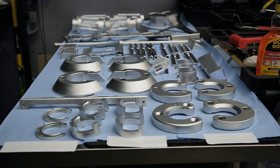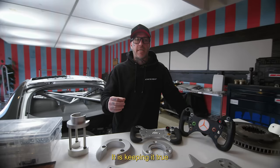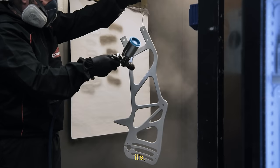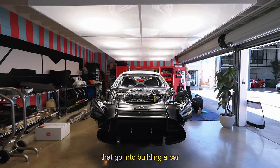I don't like flashy, I like simple, I like clean. And that is what this build is. It is keeping it true to the performance of Mercedes-Benz AMG. It's raw form, it's raw art, it's the performance side of the vehicle, the performance side of all these components that go into building a car like this.